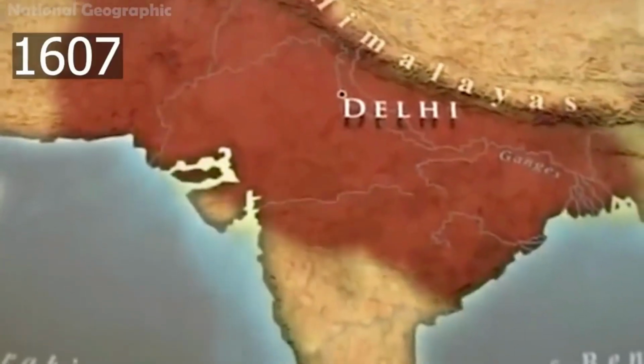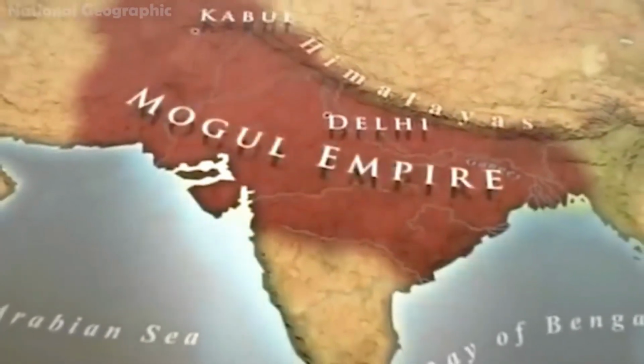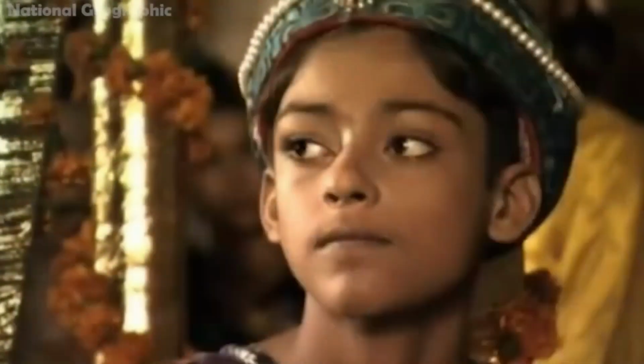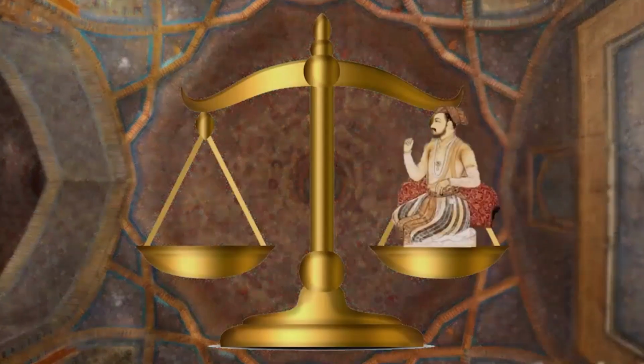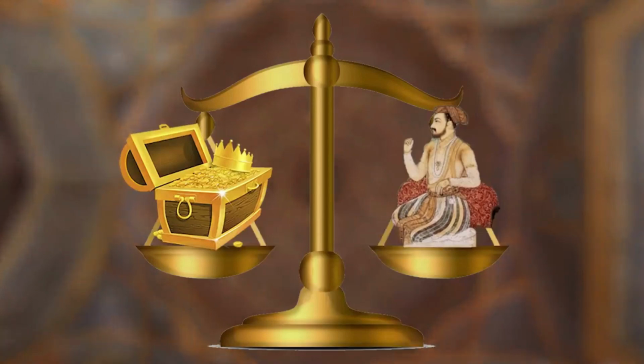Viewers, all this started in 1607 when this whole region was ruled by the Mughal Empire. On that day, the youngest son of the Mughal Emperor, Shahabuddin Muhammad Khurram, turned 15 years old. And to celebrate this occasion, a splendid party was thrown at the Agra fort. Khurram was the Emperor's favorite child. That's why he used to be weighed against diamonds and gold on every birthday, i.e., Khurram was gifted an equal amount of treasure as his weight.